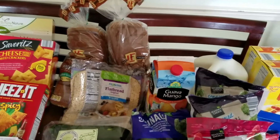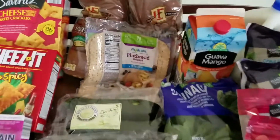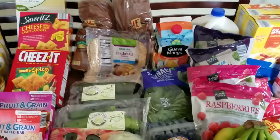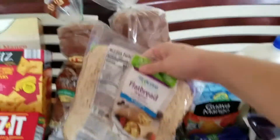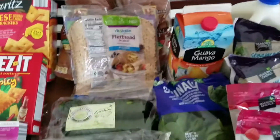Bread, we've been using a lot of so far this summer for sandwiches, for lunches. And I've been wanting sandwiches a lot lately too, probably because my kids are home. So I found these at Aldi. I'm going to try them out. They're 2 Smart Points for 1 flatbread, and they're pretty big. So I will stay tuned for next week, and I'll let you know how I like those.